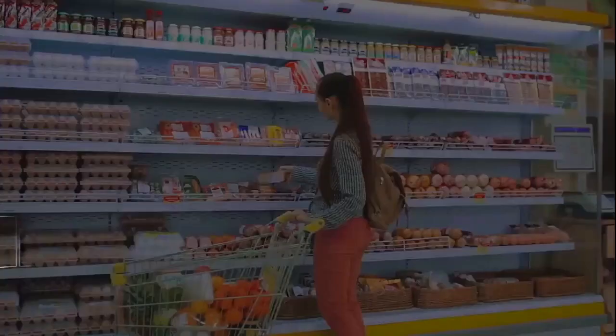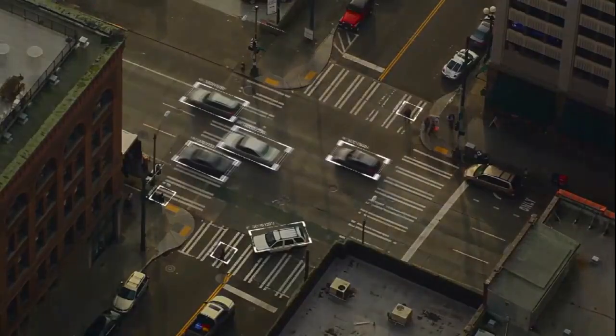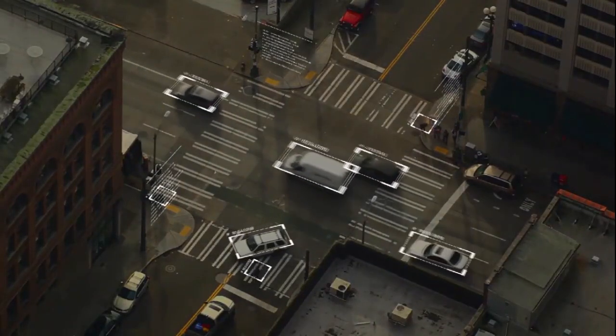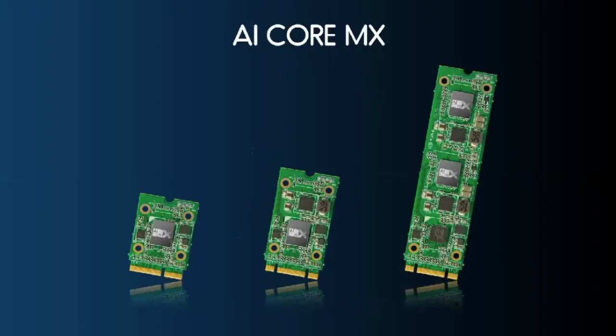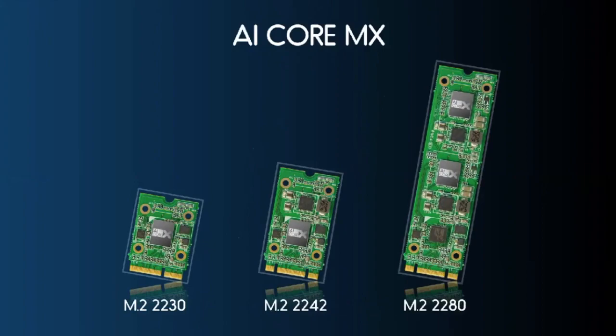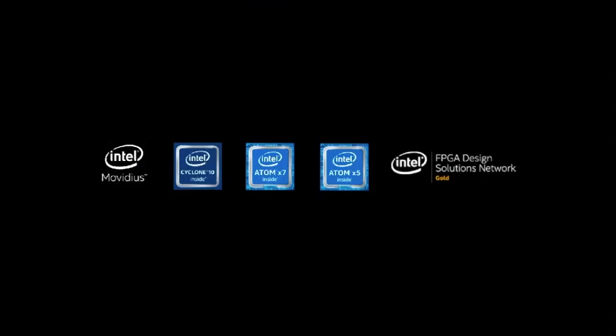Discover your customer's behavior to enable an intelligent shopping experience. Use artificial intelligence to control the traffic more efficiently. Use AI Core X to increase the safety in industrial working environments. A smarter and easier life experience is not so far into the future anymore. Join us and embrace the future with AI Core X.